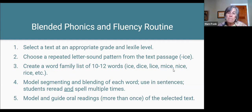The final routine is what I call blended, and I came up with this for a beginning level child reader who had been struggling with letters and sounds for years, and she just really wanted to be reading. So I selected easier texts. I looked for a pattern that appeared frequently within that text. For example, ice was in a story. I can't remember the topic, but it was a pattern that appeared more than once in the text. That was my base for creating a word family of 10 to 12 words.